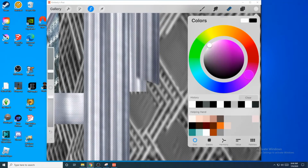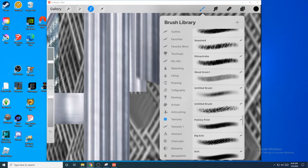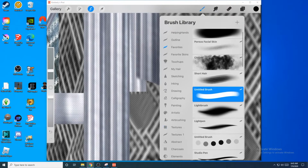Just erase, and then we'll use like a shadow, give it like a bit of a, let's see, we'll change it to favorites. There we go. And just kind of give it a little bit of a line. Give it a little, and then we'll just kind of smudge it.